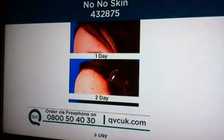Have a look at some slides we've got. You can see, look, the 1 day, the 2 days, and the 3 days. Some people, like me, I've seen it within 24 hours. But I mean, it depends on your skin. It depends on how bad the pimple is. But this one was 3 days and it was virtually gone.